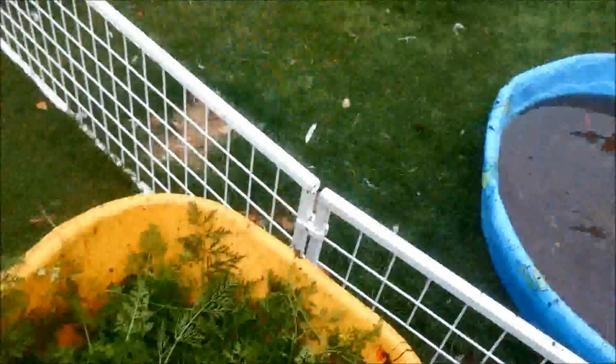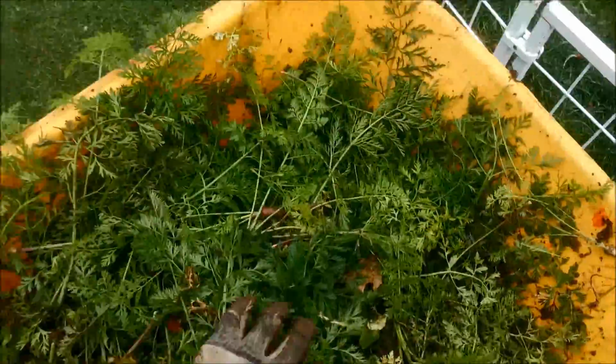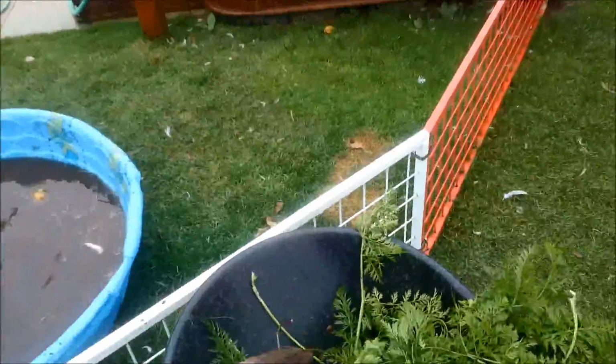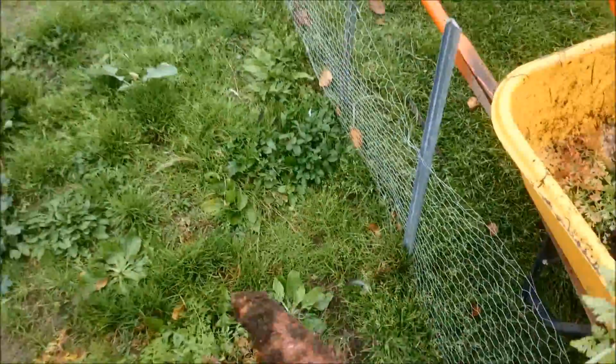I've already eaten these guys and they're pretty good. They're nice and sweet. Lots of little guys like that though. They're just as good. Alright, now I'm starting on the dragon carrots.